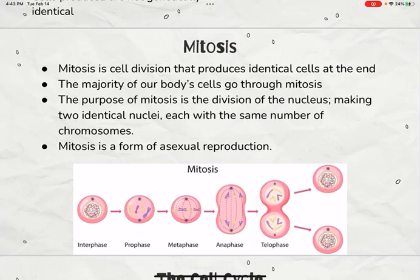So mitosis is how your regular body cells are duplicated. You start off with a regular cell that has the 46 chromosomes, and those 46 chromosomes are going to duplicate, and after it duplicates, the cell essentially splits in half, so each new cell has 46 chromosomes of their own. This is also how reproduction works with single-celled things like bacteria. They just split in two, and they call it good.